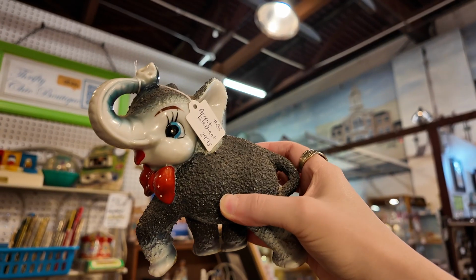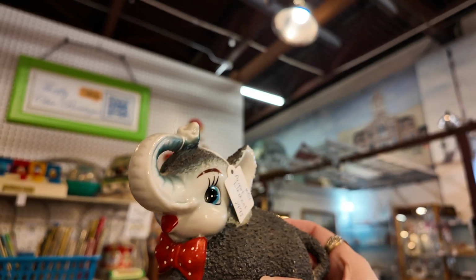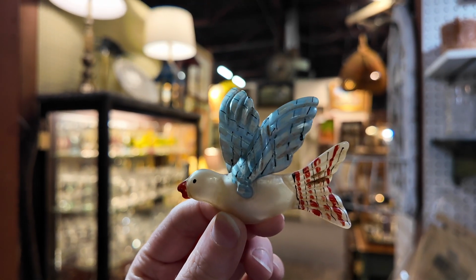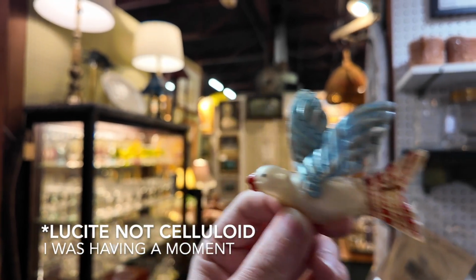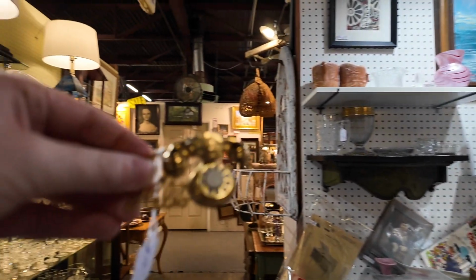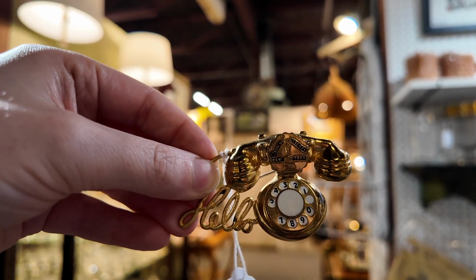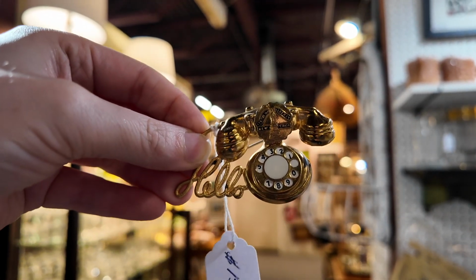And I always love this Arnart elephant. It has the polka dot bow tie. This one is $29.95. And my mom and I found these pins. She's going to get this bird. It is made of celluloid. It is $15. And I am going to get this brooch also for $15. It is a souvenir of Statue of Liberty in New York, but the front of the phone also spins. It says hello. So we're adding those to our basket.